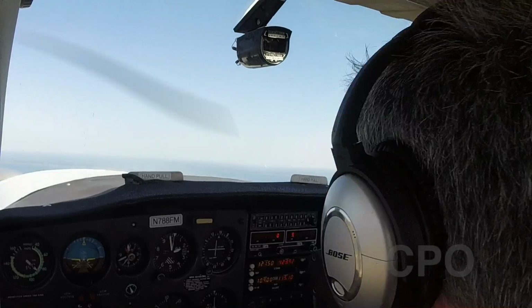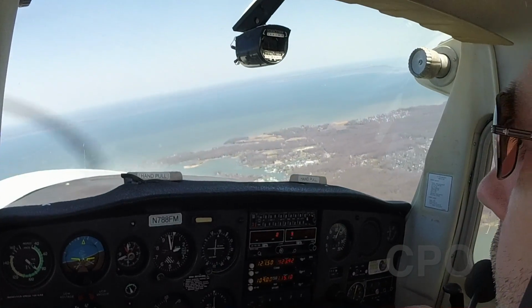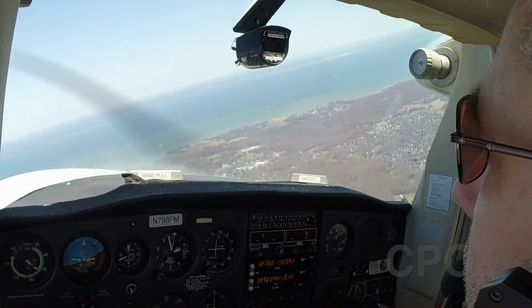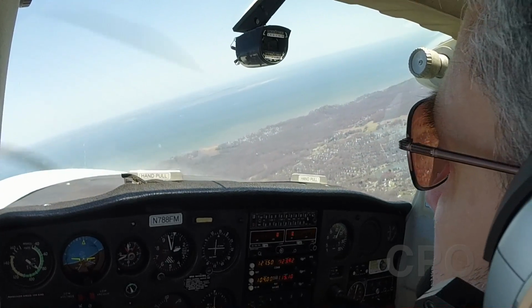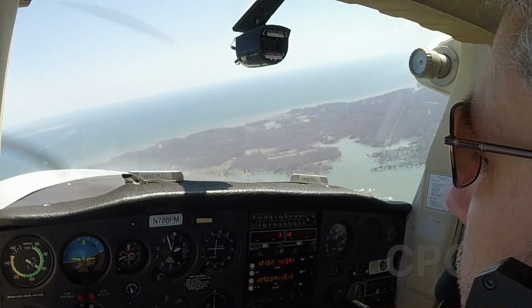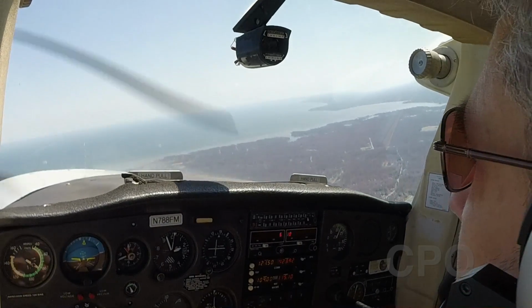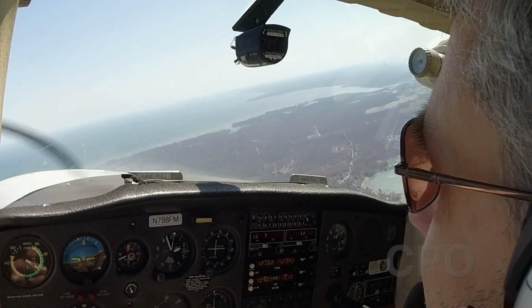You can see, maybe, but it was really choppy. It was a challenge just keeping the airplane nice and level and straight, because it kept wanting to bump around and it would yaw on me here and there and all that good stuff. But great lesson, and I look forward to the next one.